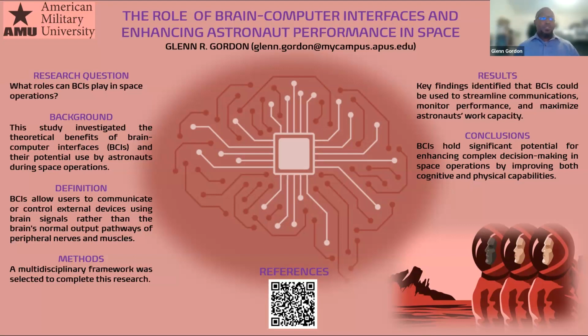For the methods, or methodology, I chose a multidisciplinary framework, and I looked at 5 specific topics to answer my research question. First one was BCI technology and applications, human-machine interaction, collaborative BCI, meaning imagine a crew of astronauts all equipped with non-invasive or even invasive BCIs and how they can problem solve together as a collective, performance measurements, and ethical concerns.